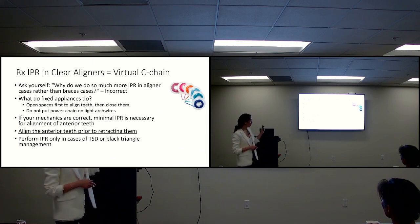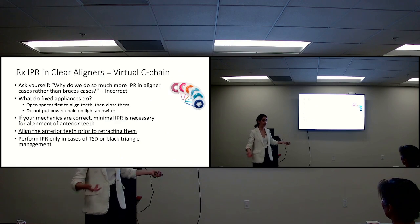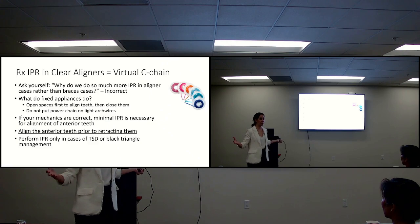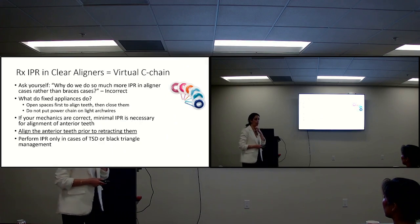So why is it that we don't IPR with braces and they still line up? Teeth don't know if they have braces on them or if they have Invisalign. Why should it make a difference to teeth? So we put braces on, they all line up, they get straight, and then at the end, if we want to IPR for tooth-size discrepancy or for reducing protrusion, then we IPR once they're straight. We should do the same thing in Invisalign. I absolutely believe that.